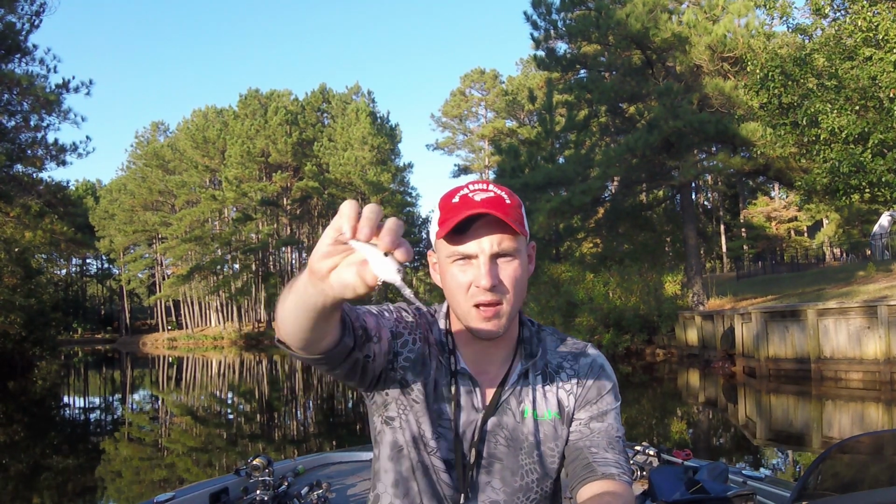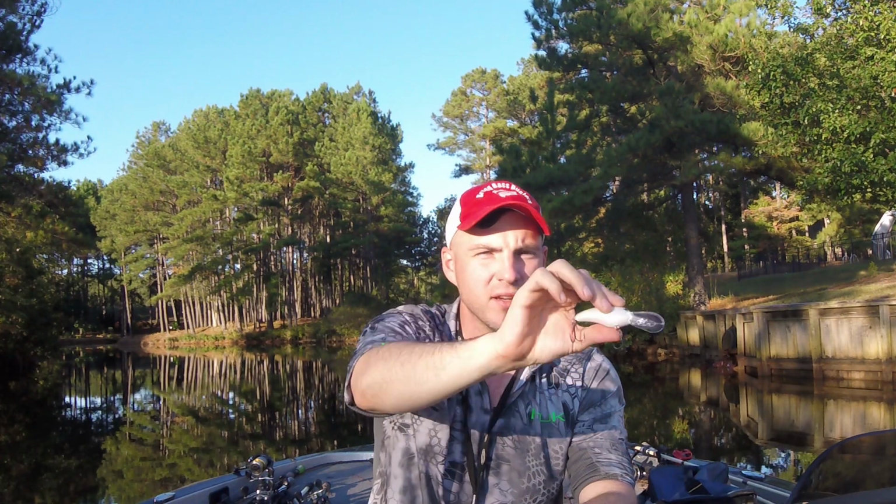What you're looking for is this thing is swimming along. It hits a lay down. Boom. Pops up, or hits a rock, deflects to the side. That erratic action right there, if the bass is following or set up there, that's going to cause that reaction strike, and that's going to give you the hookup.